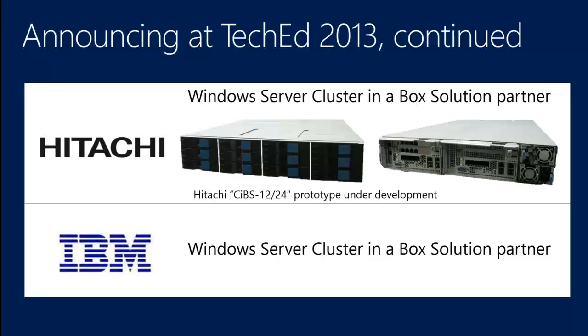And finally, last but not least, IBM is working on a system. They're being closer with the specifics of it, but just let you know that it's basically a cluster-in-a-box targeted system that will also be coming later this year. So an interesting range of partnerships, both products that have been completed since we last talked, and a bunch of products coming out on the show floor.